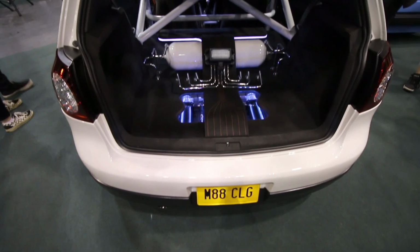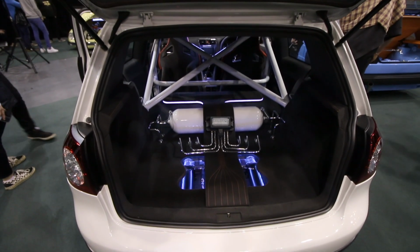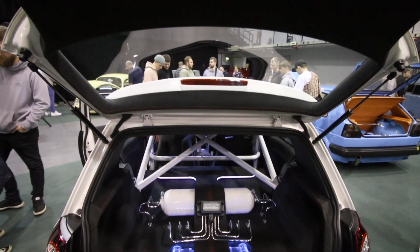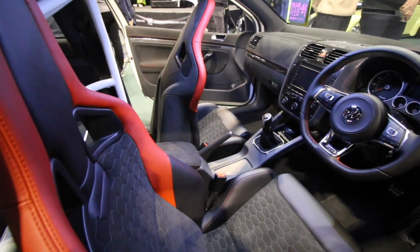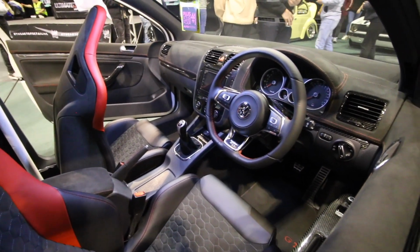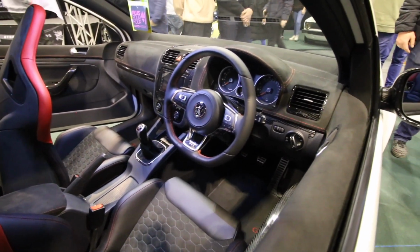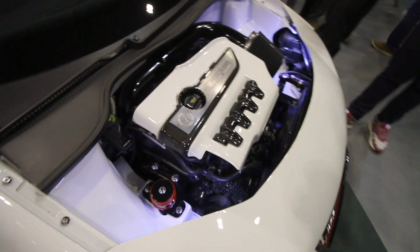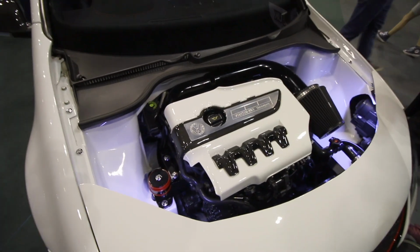This Golf, I think this is a Mark V Golf. Again, absolutely, this is one of the showstoppers as well for me. I think this is probably one of the best Golfs that was there in the show, and that's the reason why I filmed the interior like this. Look at that engine bay. Absolutely immaculate. That's the 2 litre TFSI engine.